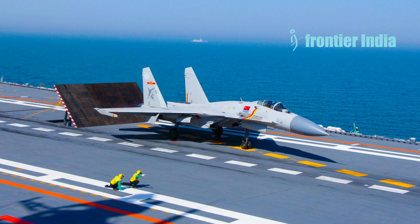Furthermore, the gap further widens with the introduction of the U.S. military's F-35C, a fifth-generation carrier-based fighter jet. The Chinese J-35 stealth fighter has not yet been inducted, and its capabilities are unknown.